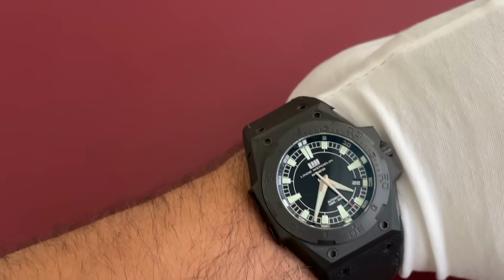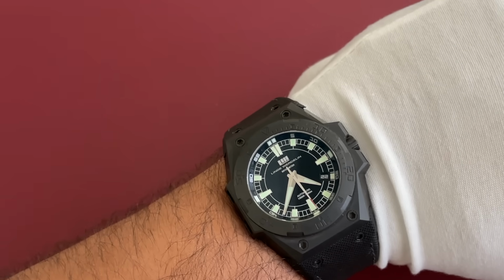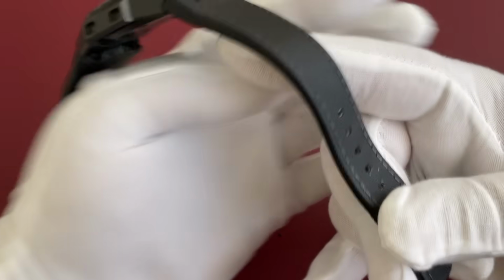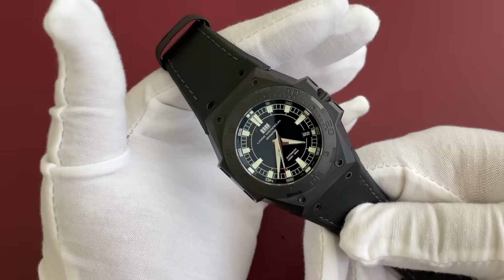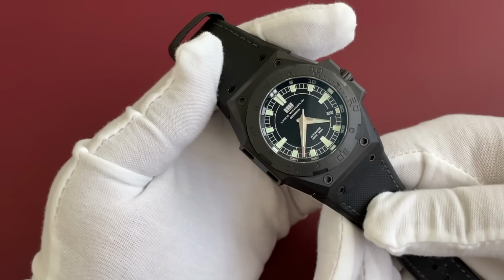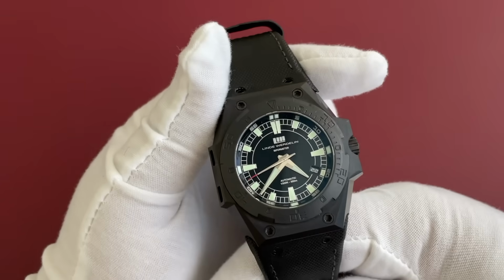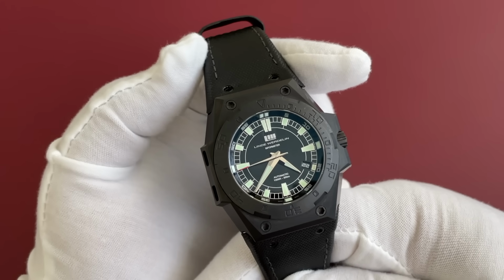This fits very well. It has the feeling of an AP, kind of crossed with a Richard Mille. You get that same look, but from a brand that produces very few pieces a year, is actually very, very high-end, especially for the price, and you're getting something extremely unique. I'm adding one of these to my collection.